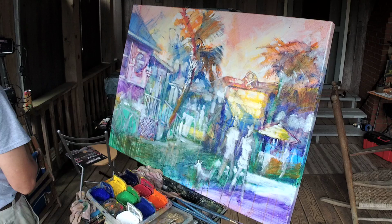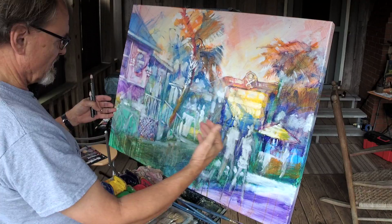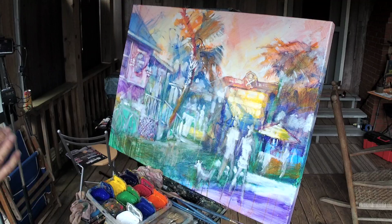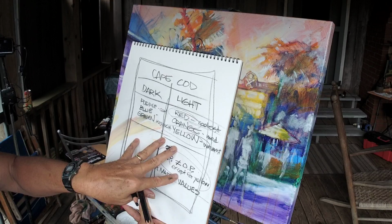Hello, Dan. Welcome back. So I spent quite a bit of energy and time. I think for me the hardest challenge for this Cape Cod painting is going to be getting the values right. It's going to take me several tries before I get it. I'm following this color scheme. I'm not going to go over it again, so go back and watch it if you missed it.